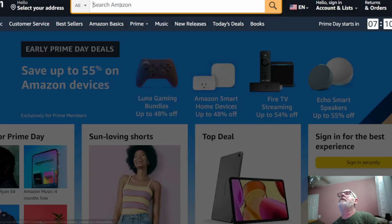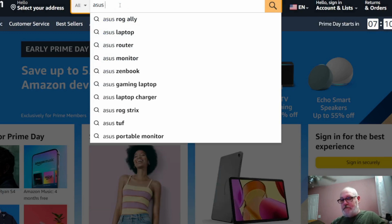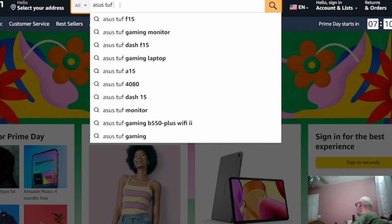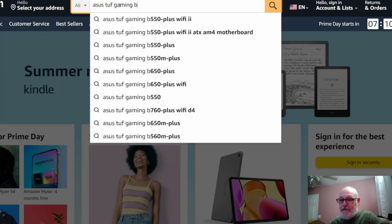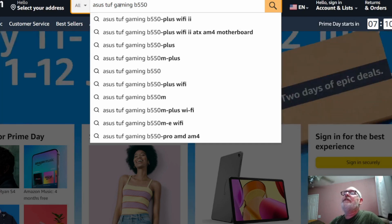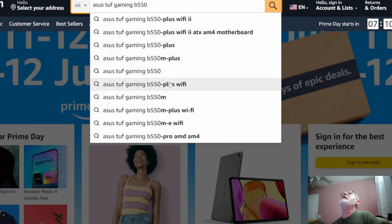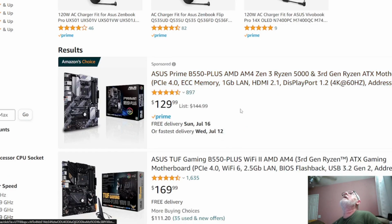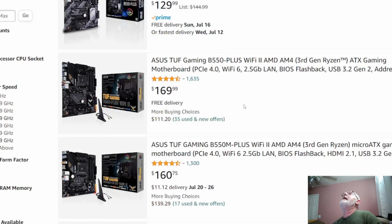Okay, now let's look up ASUS Tough Gaming B550 Wi-Fi, B550 plus Wi-Fi 2, right here. Okay. Now, I want you all to understand something. The motherboard that you're seeing right now, right here, it's between $160 and $169.